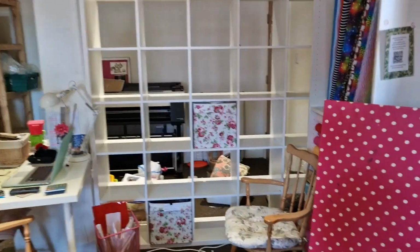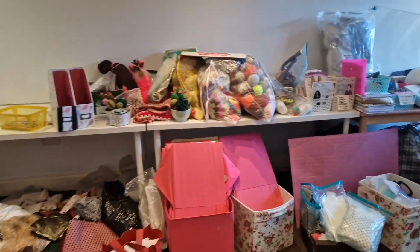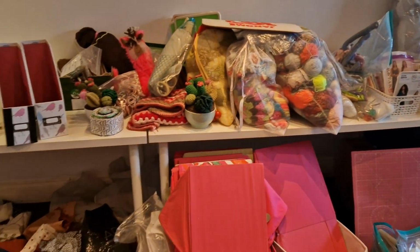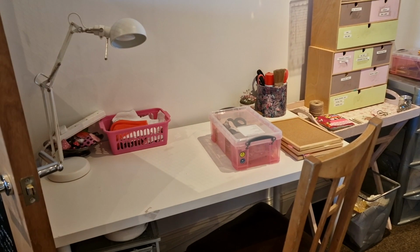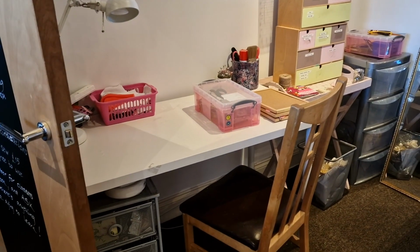Hello, says Sandra. And in here hasn't really changed much from the other day. There's still loads of jumble all over the place, but we're going to get this all sorted and looking lovely. We've still got our tiny little corner because we've got one more person to teach on Friday. So we've got our one little sewing space there.